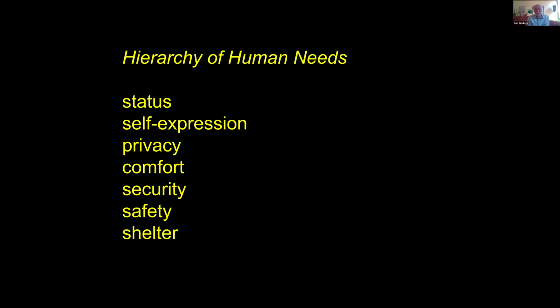So we think about human needs, we can show them as a kind of hierarchy that starts with the essential things at the bottom and moves up to more high-level attributes at the top. So we begin with the importance of shelter and safety and security and comfort. And then we start to move to important issues such as privacy and self-expression. And often where houses are provided for people, there's very little opportunity for the inhabitants to have self-expression. And then at the top is status. And that's really interesting status because it can be shown as something which is quite ostentatious, but on the other hand, it can be something which is really understated.